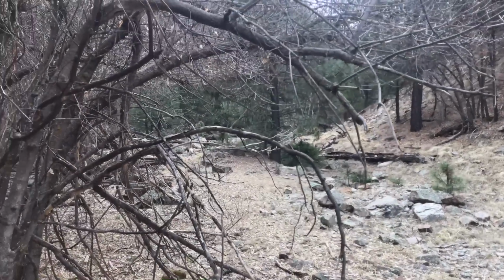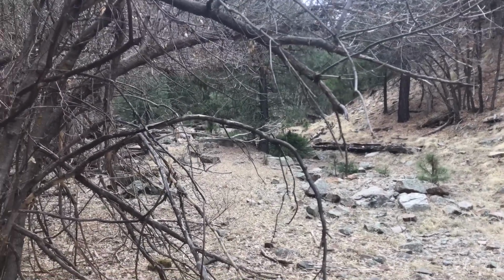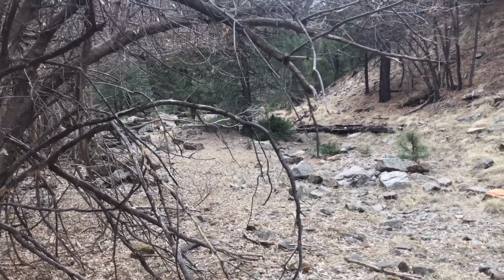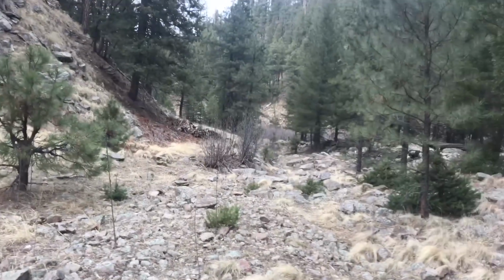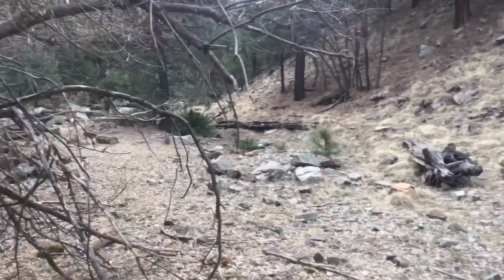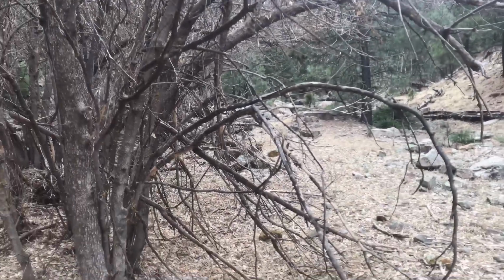Man, the bull elk sign is, there's tons of bull elk sign. The smell is just overwhelming. They must have been in here today. There's a little bit of water back here, so looks like they use this route to get some water. Hopefully I get into some more, we'll see.